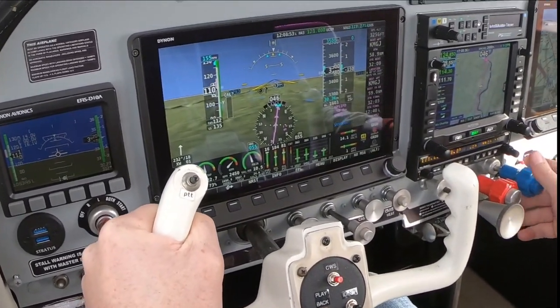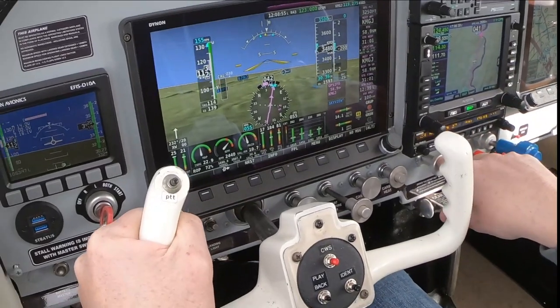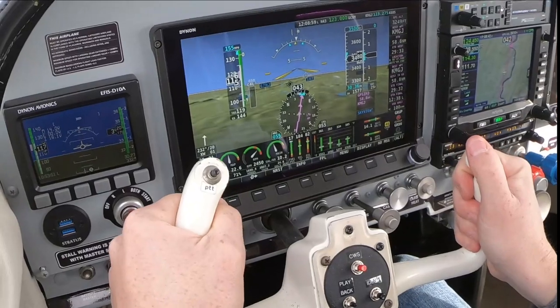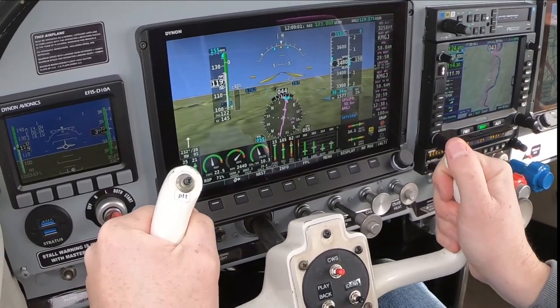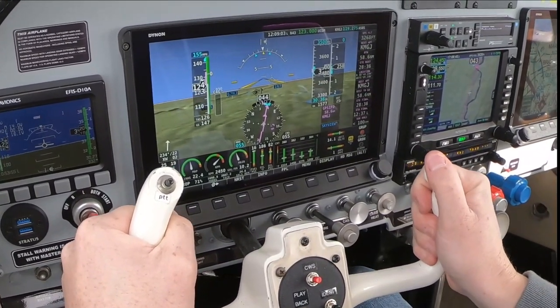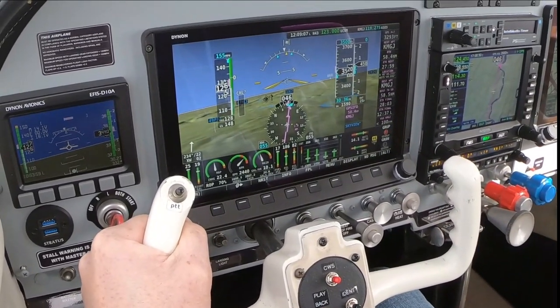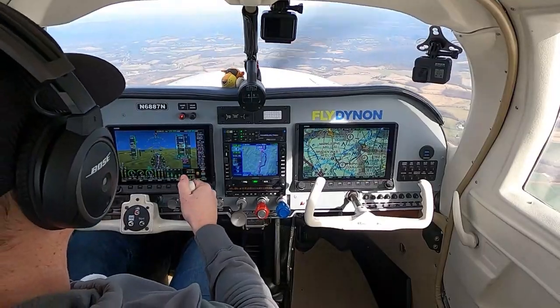Keep it nice and slow here. Got a push from behind. It's bumpy. All right, seat belts are tightened.